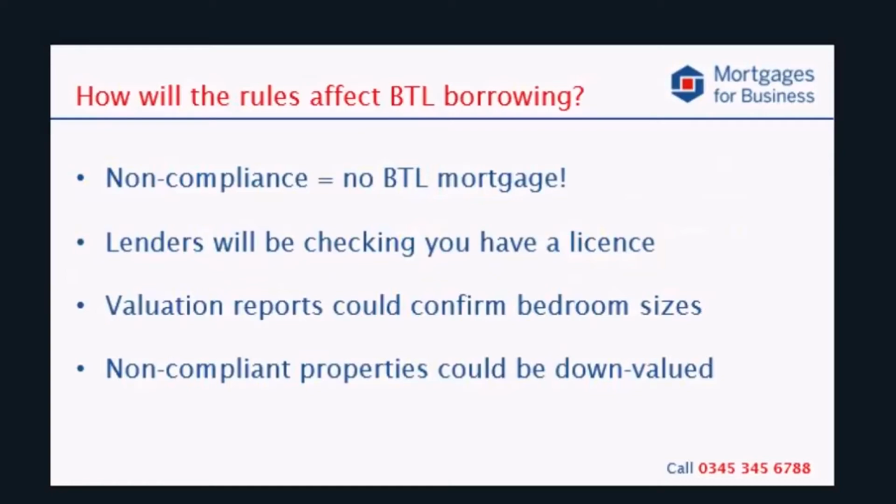Like the EPC requirements, lenders' policies already require landlords to comply with the law as standard. However, this new licensing is now on lenders' radars, so we recommend that you prepare now. If you have a HMO multi-let, which currently does not require a license, check to see if it will be caught by the new rules. Contact your local authority for guidance.